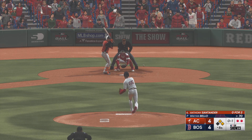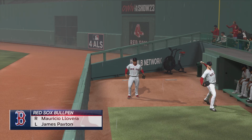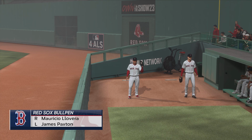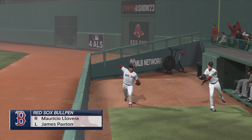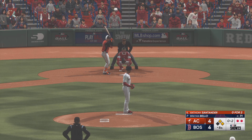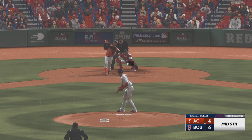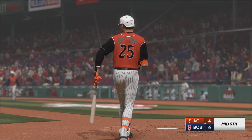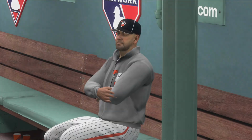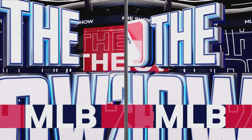And the righty deals. A little out front there as he swings through it. Bullpen activity starting up now. Mauricio Llovera appears to be getting loose. Paxton getting cranked up as well. And here it comes. Swings through it, and that's a strikeout. So they strand two after a base hit and an error. Last half of the 5th coming up. And we are tied 4-4.